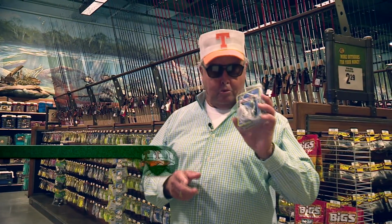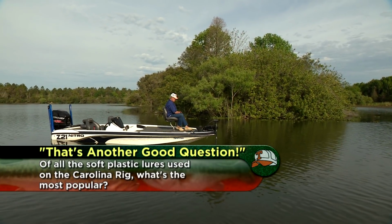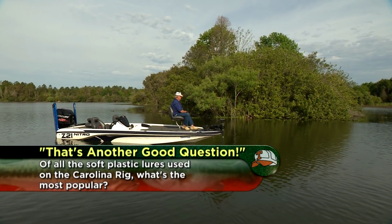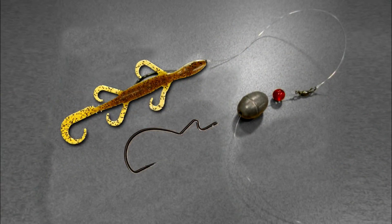Like this one right here. Of all the soft plastic lures used on the Carolina rig, what's the most popular? Well, believe it or not, most of them will work, but the most popular used is the plastic lizard.